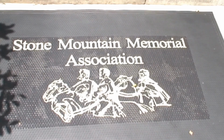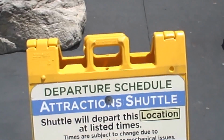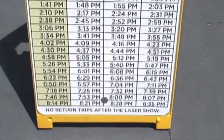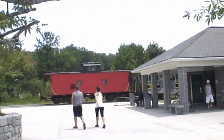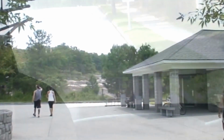The Confederate Hall parking lot has a bus stop. It's actually a shuttle that will take us back to the SkyRide parking lot so we can get our vehicle. It's been a beautiful day. I thought it was a great descent from the mountain, and it was perfect. I couldn't ask for a better day and weather.